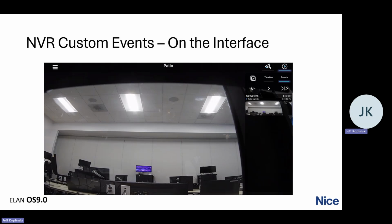This is a screenshot from Jonathan here, and it looks like he has it tied to a light switch, patio light on, right? So you can see on the right here, if I'm searching the event types for patio light on, it's got one event at 9:40 p.m. and it's triggering a cut shot from that video feed from that patio camera.